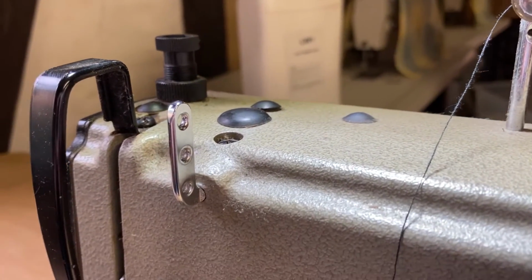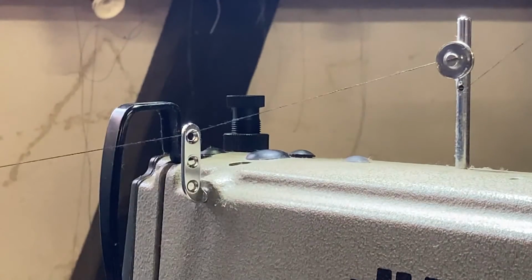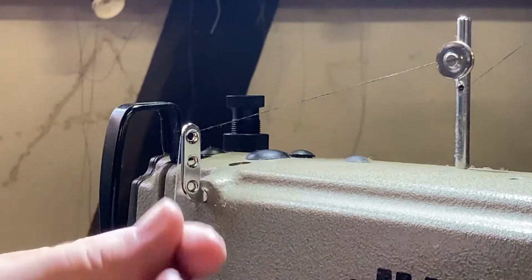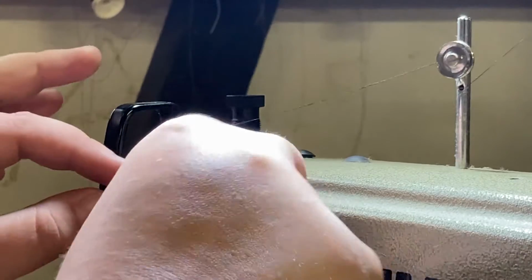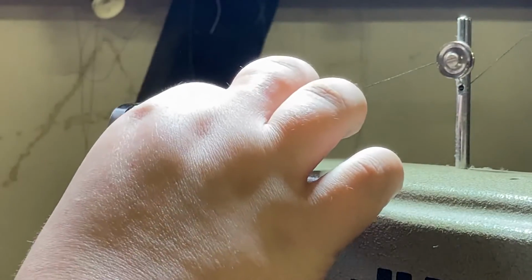We need to thread through all three holes on this little arm from right to left, starting with the top hole. Pass the thread through, bring it towards you to wrap down, and pass through the middle hole from right to left. Repeat for the bottom hole.